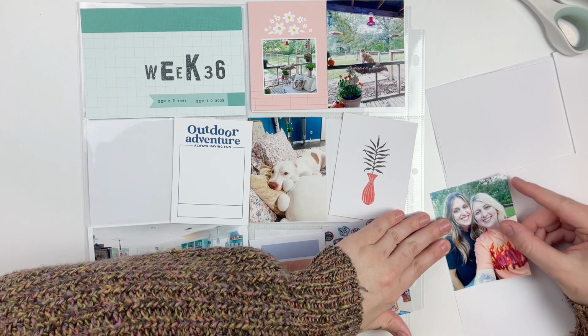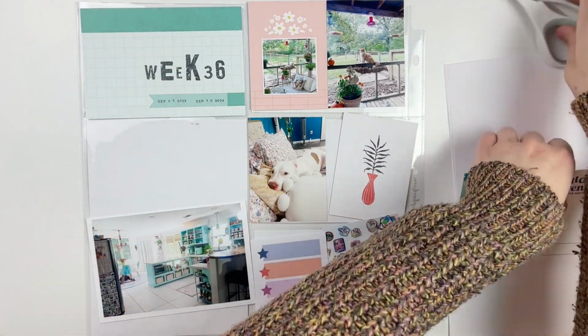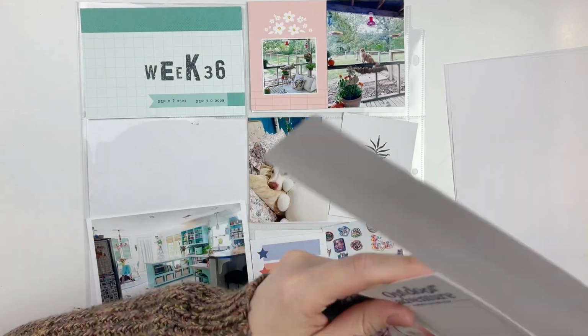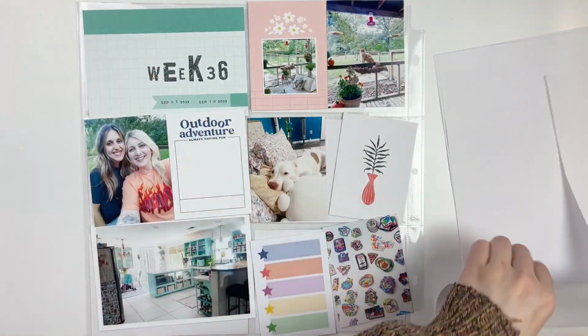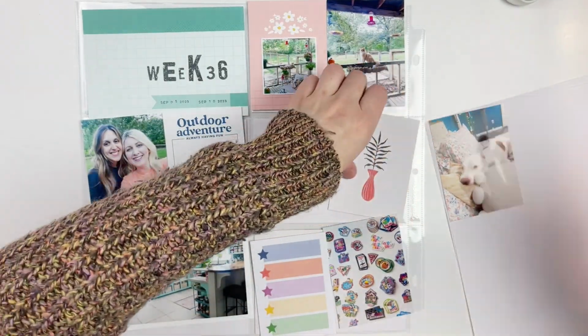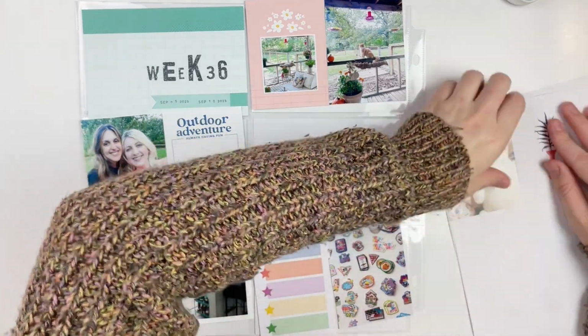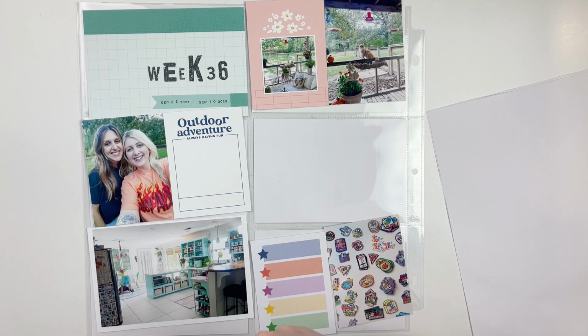And then I'm just placing things together as I always do. Since I'm using page protectors where they're all 4x6 pockets, I just take a piece of regular computer paper and I adhere down my photos so that everything fits really nicely into those pockets. So that's what I'm doing here, and then we'll start placing the spread together.